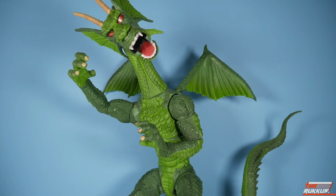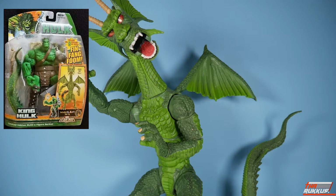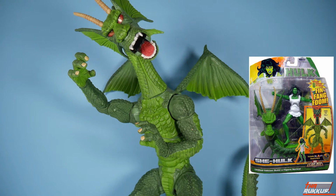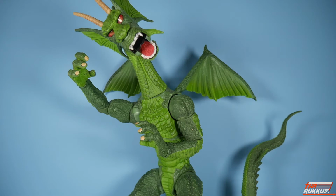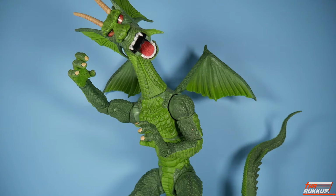But anyway, the figures that were in this wave were the Savage Gray Hulk. You had King Hulk, which was based off of World War Hulk. You had She-Hulk in her savage attire, you know, her first appearance, where she was just in white, I want to say a hospital blouse or something like that. Scar was called Son of Hulk at the time. We didn't know his name yet to be Scar. We just knew him as Son of Hulk.